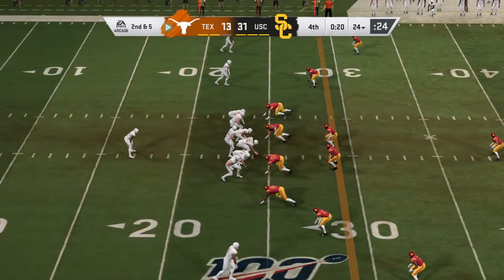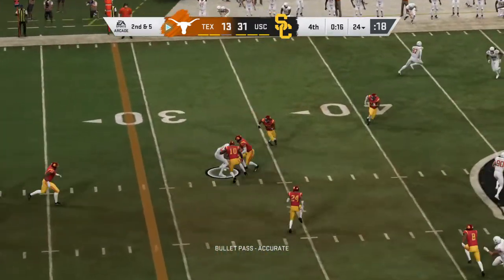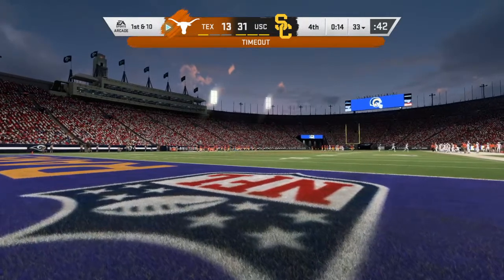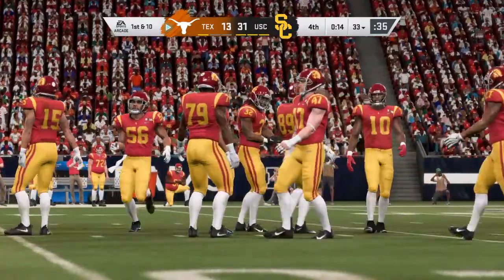Second and 5 after the 5-yard completion on first down. He'll look to throw. Finding his safety valve here. That's complete. And he'll get it up to the 33-yard line. The Ravens going to use the second of their timeouts as they stop it with 14 seconds to go in the game.